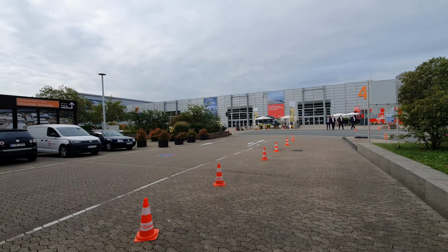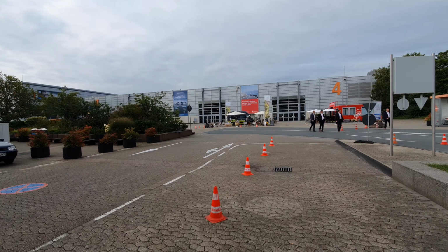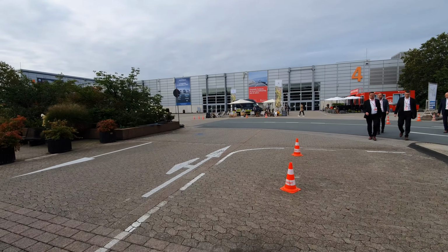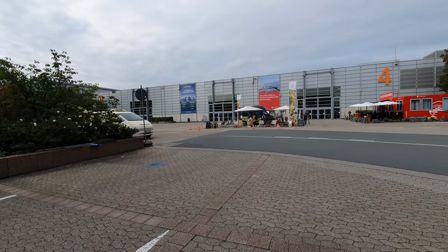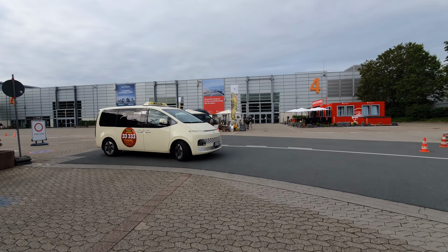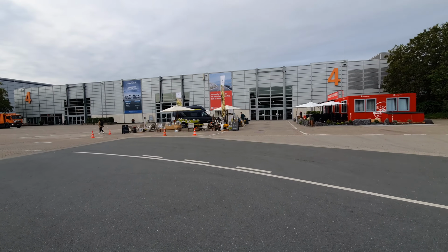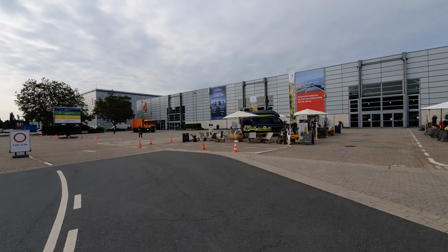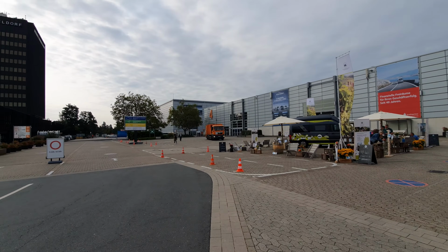Hello and welcome to Caravan Salon Düsseldorf, the largest RV event in the world. I'm standing here just before it opens, about 3 minutes before opening time, and what we've got here are these huge halls full of motorhomes.